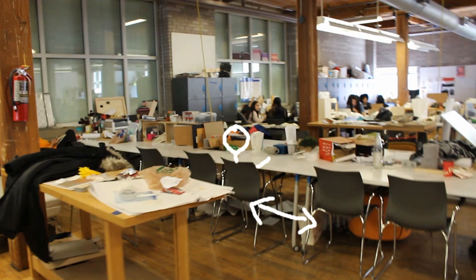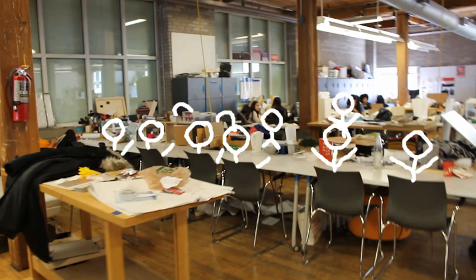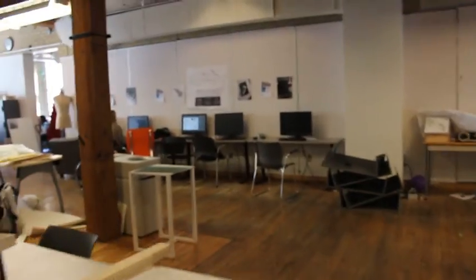In the studio, each desk is assigned to 2 individuals, which may lead to feelings of overcrowding. This can also lead to a decrease in likability of surrounding individuals.